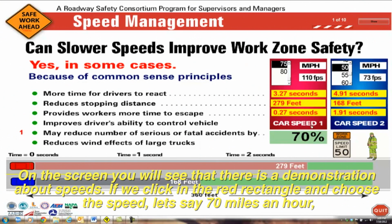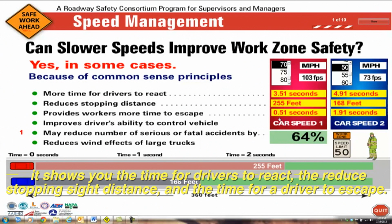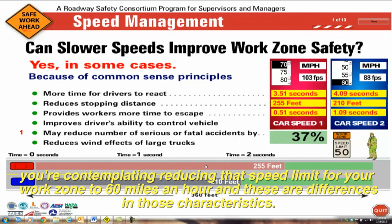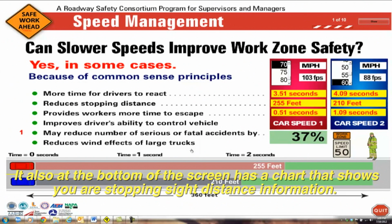On the screen, you will see that there is a demonstration about speeds. If we click in the red rectangle and choose a speed, let's say 70 miles an hour, it shows you the time for drivers to react, the reduced stopping sight distance, and the time for a driver to escape. You can compare that with other speeds. So let's say in the blue rectangle, we choose 60. So this shows you maybe that your existing speed limit is 70 miles an hour. You're contemplating reducing that speed limit for your work zone to 60 miles an hour, and these are the differences in those characteristics. It also, at the bottom of the screen, has a chart that shows you your stopping sight distance information.